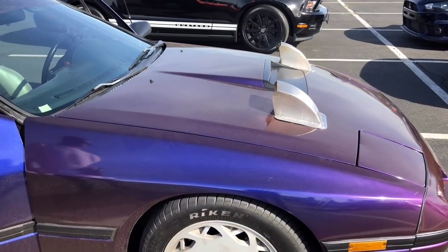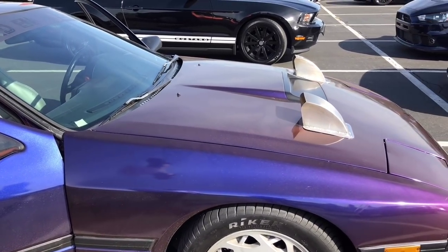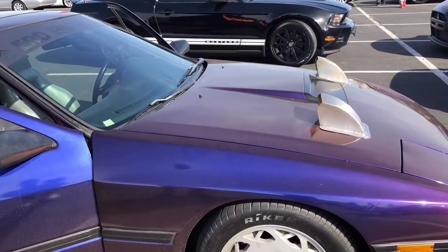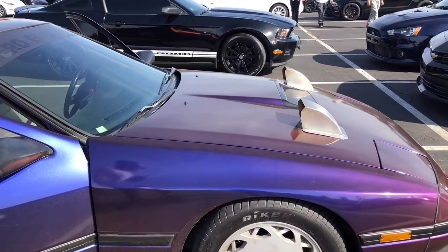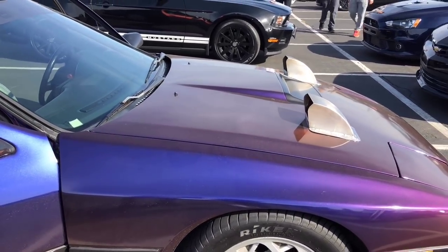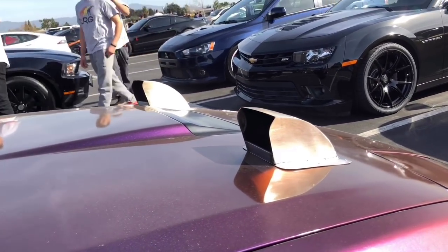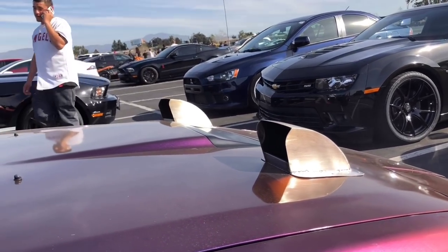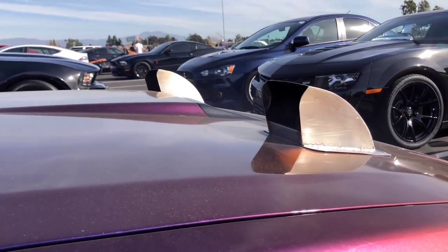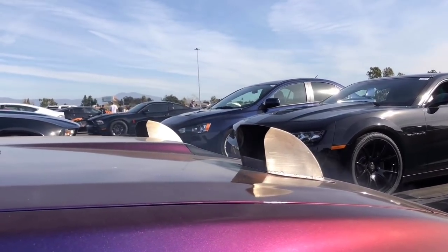50% power on the battery. You just fired it up for these folks? Yeah. Listen to it. It's making like a jet noise. Oh, you're firing it up right now? Dude. Yeah. You're gonna like this, guys. What? You see the steam? There's steam coming out of this hood.